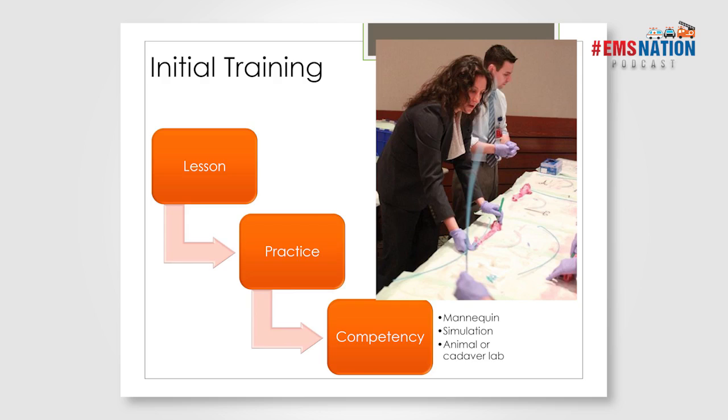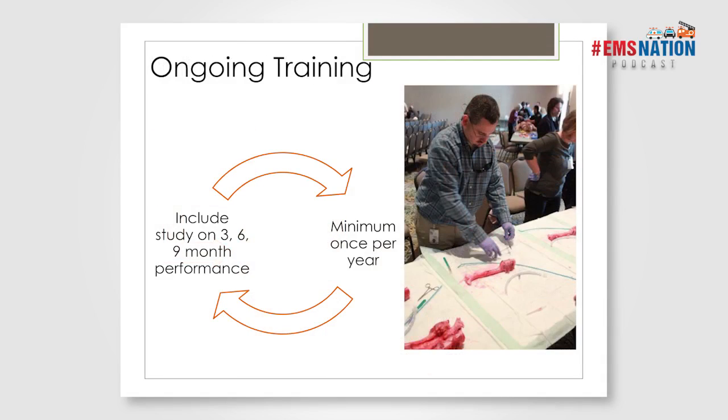Practicing it is the opportunity to ask questions, walk through, stumble through, learn. Competency demonstrates not only your ability to perform the skill, but recognize when and where it needs to be performed. So then there are some ongoing training questions that occur once you have demonstrated competency.